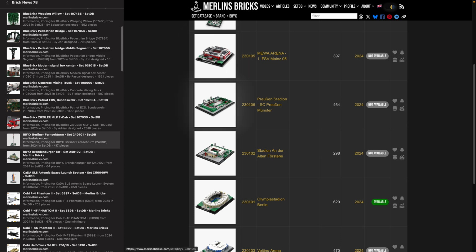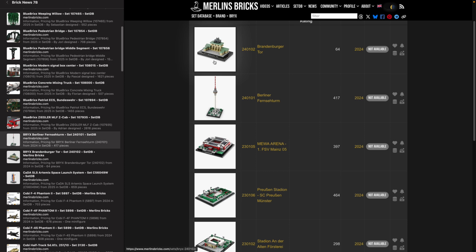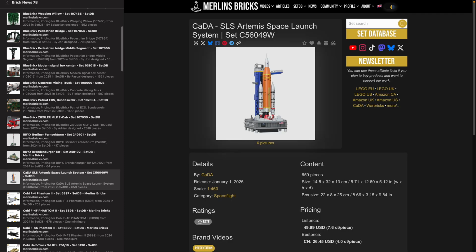Like I said, they have all these very famous German soccer stadiums and now also a little bit of Berlin architecture. With that, we're moving on to CaDA. And here we have something that may be of interest to many of you.